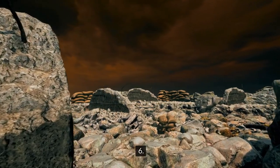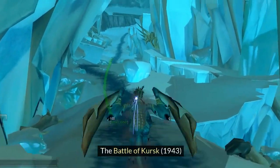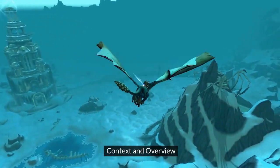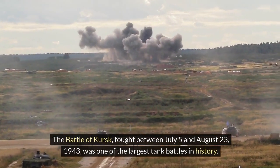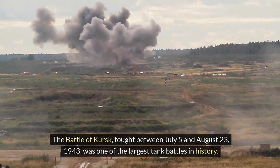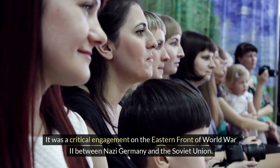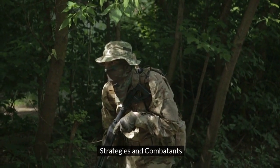6. The Battle of Kursk, 1943. Context and overview. The Battle of Kursk, fought between July 5 and August 23, 1943, was one of the largest tank battles in history. It was a critical engagement on the Eastern Front of World War II between Nazi Germany and the Soviet Union. Strategies and combatants.